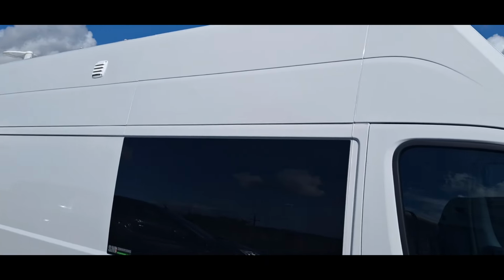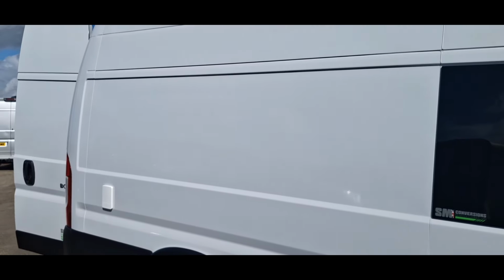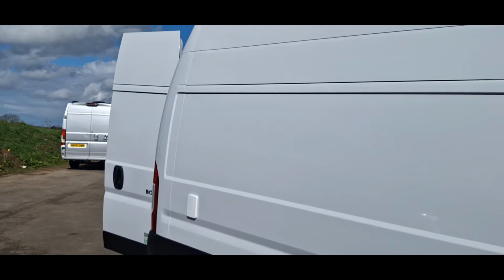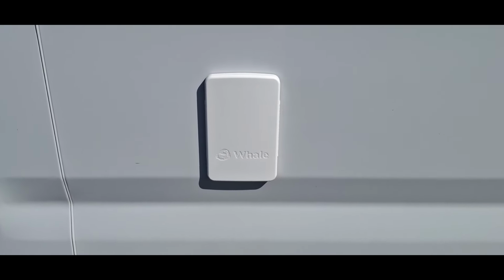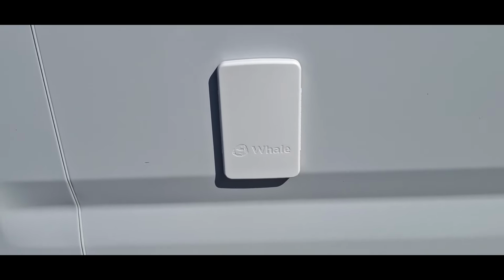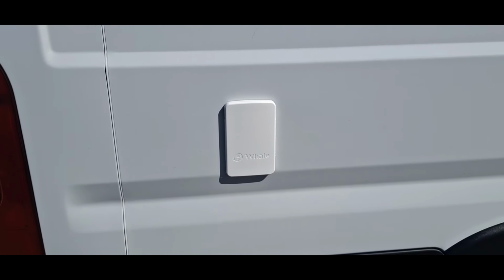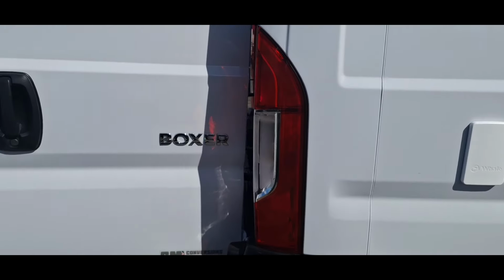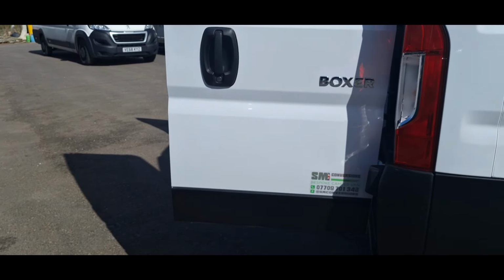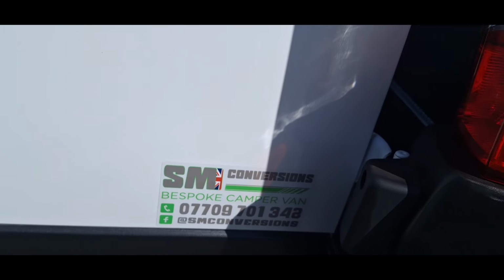There you go, bonded windows at the side. It's like a brand new van. Now, I'll just show you. There's an external power washing point. If you open that, you can connect a power washer for the outside, to wash motocrossers off at the end of the day. That's Simon's company, SM Conversions.